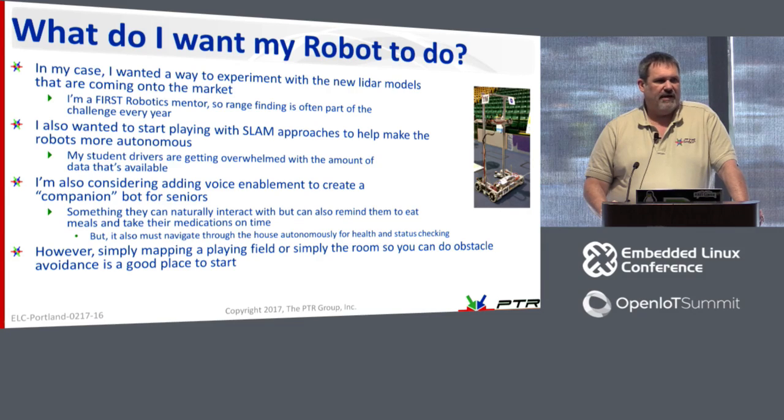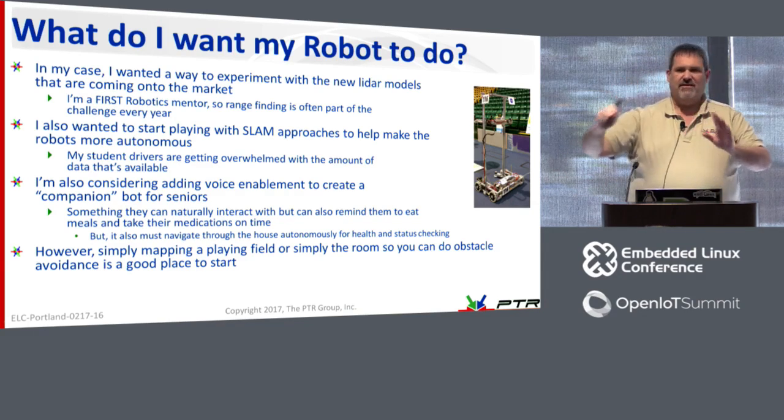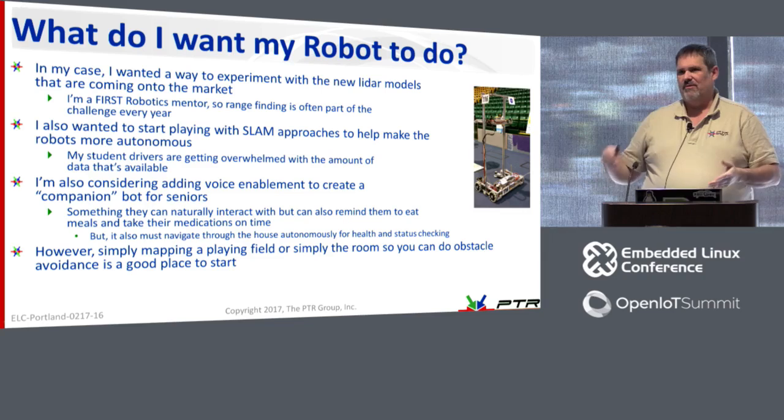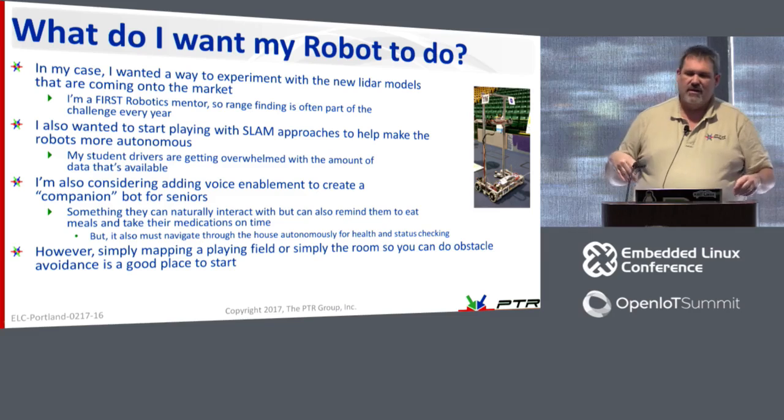I also wanted to start playing around with some SLAM approaches. So the SLAM models are really important as we start seeing, for instance, in the FIRST Robotics competition, they keep introducing new obstacles on the field. Every year the game is different. So you'd like to be able to create a map of what the field was so that you could then find out where your robot was at any one point in time. In this particular year's game, we actually have several blind spots on the field because there's an airship in the middle of the field and we can't see past it. So having the robot be able to determine exactly where it is at any one point in time, either with the LIDAR and the SLAM algorithms, really helps the students to be able to drive.